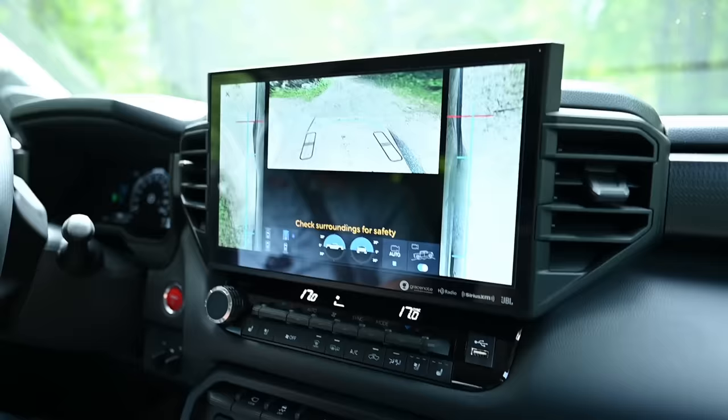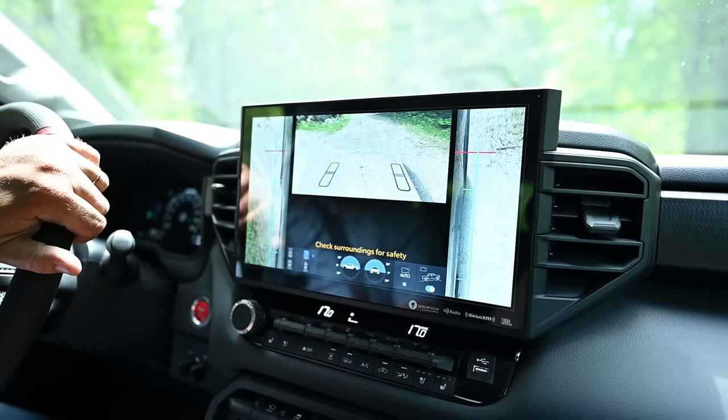It's not a live view underneath the truck like GM now offers with its midsizers, but it's still a neat feature for off-roading that a lot of brands just don't have.